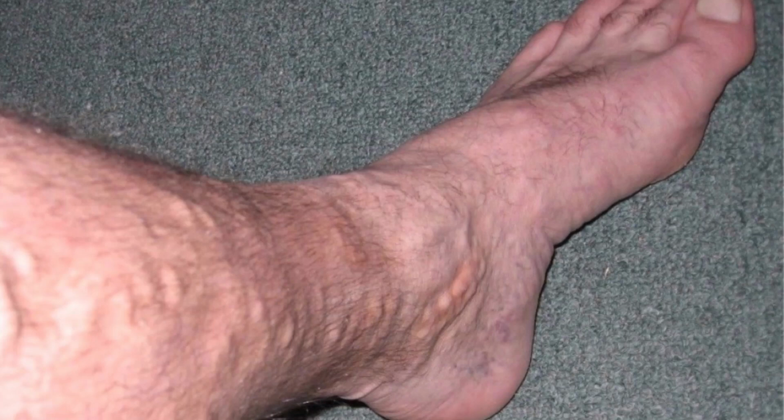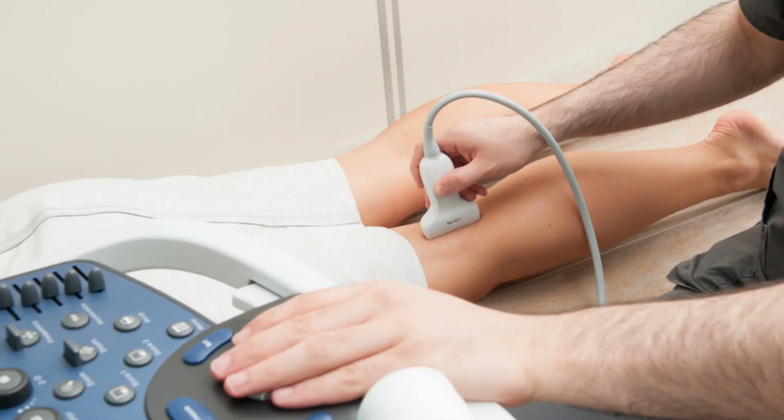Your doctor may also ask you to describe any pain and aching in your legs. You also may need an ultrasound test to see if the valves in your veins are functioning normally or if there is any evidence of a blood clot.